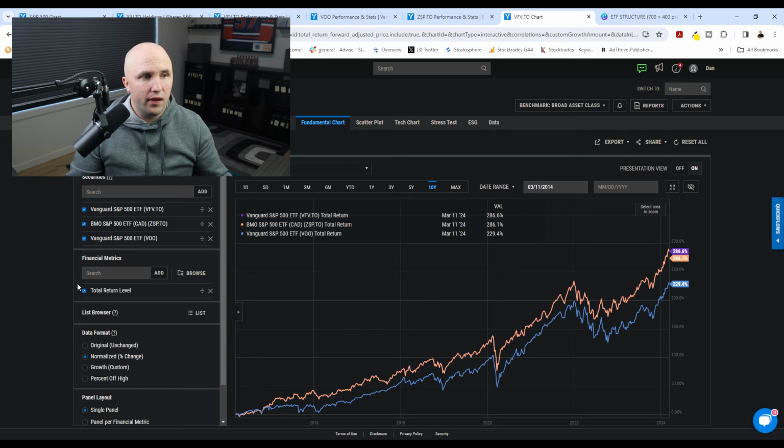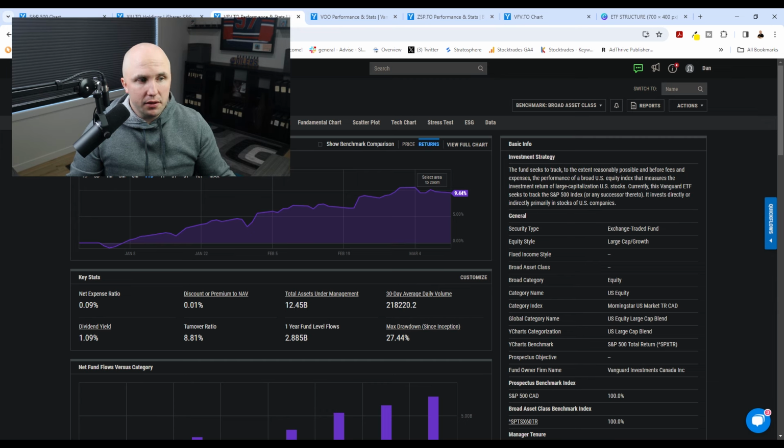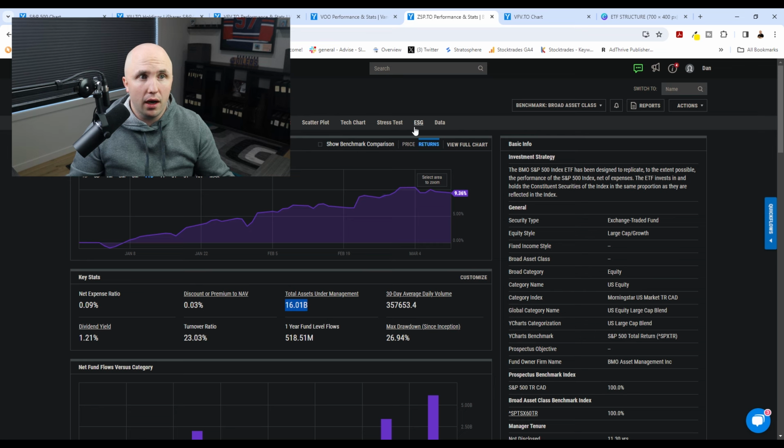And in terms of total returns, we can see compared to VOO, the deviance in VOO, which would be the bottom fund here, the 229% versus these funds up top, is just currency exchange. This is a fund that trades in US dollars, so it looks like a large outperformance here, but in reality, it's just due to a weakening Canadian dollar. But when you look at ZSP versus VFV, the difference over the last 10 years is 0.5%. It's not even worth thinking about. Whether or not you choose to buy one of these funds is completely up to you. Maybe you like BMO more, you like Vanguard more. It doesn't really matter. Assets under management, you're talking 12.45 for VFV and 16.01 for ZSP.